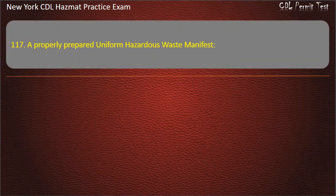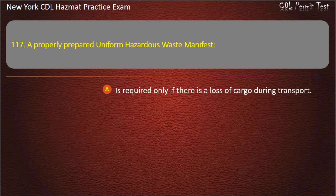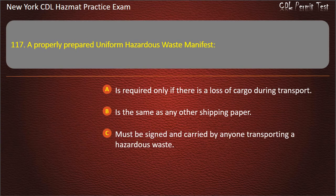Question 117. A properly prepared uniform hazardous waste manifest is required only if there is a loss of cargo during transport, is the same as any other shipping paper, or must be signed and carried by anyone transporting a hazardous waste. Answer. Must be signed and carried by anyone transporting a hazardous waste.